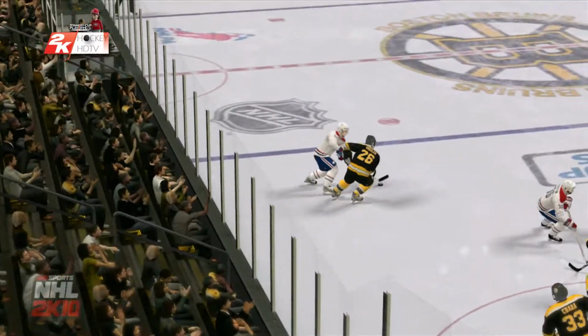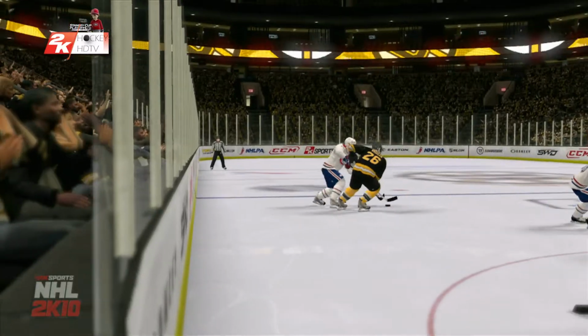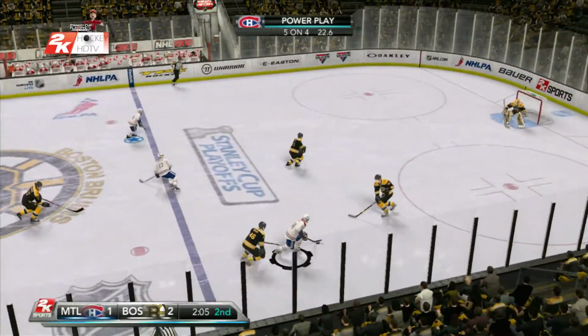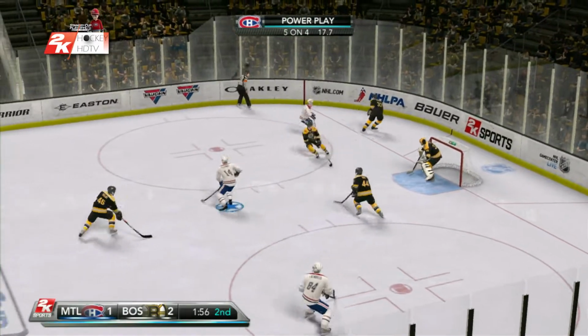Let's check out that call on the replay to see if he was guilty of hooking. That was not subtle use of the stick there, not at all. That'll give you 2 minutes of thinking time in the box. One goal game, Montreal trailing. Montreal power play. And Thomas Plekanec with it. We're left with a minute 59.